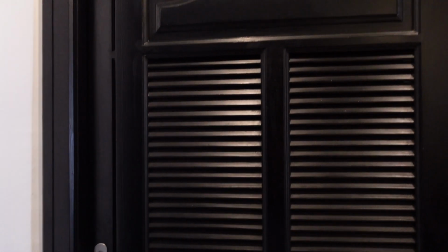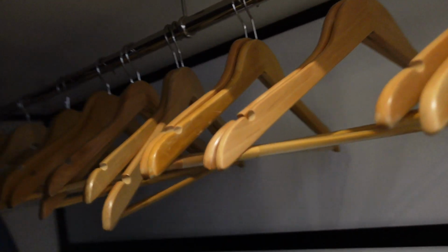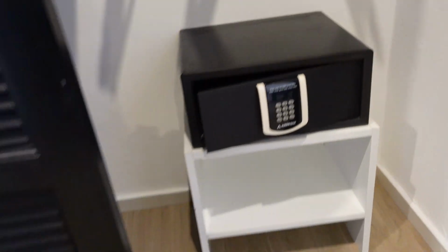So then you come to the closet area. Got extra blankets, hangers. I'm going to hang up all my clothes here. Oh, we have an ironing board in there. Iron, safe. And yeah, pretty much simple. It's like slide and slide doors. So here's the other side, guys.